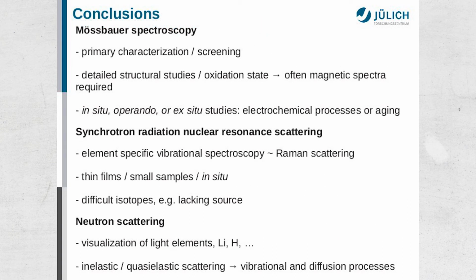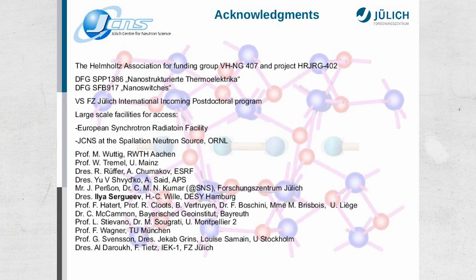As a conclusion, Mössbauer spectroscopy, well, you can use it for many things. Whenever you can do it, it's cheap and it's very informative. You can do screening, primary characterization, detailed structural studies over oxidation states, in situ operando or ex situ studies for electrochemical processes, for aging. You can use synchrotron radiation whenever you need vibrational spectroscopy for one particular element, if you have thin films, or if you have a difficult isotope where there is no source. And then neutron scattering is recommended whenever you want to visualize the light elements, or if you need inelastic or quasi-elastic contribution.